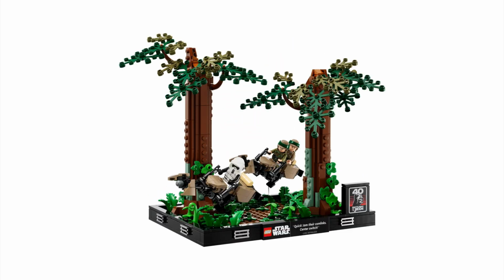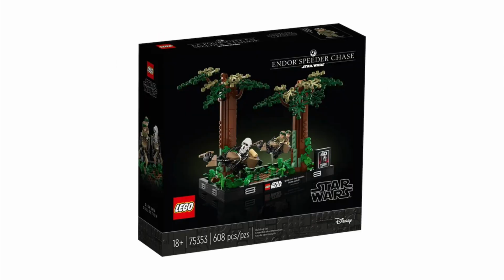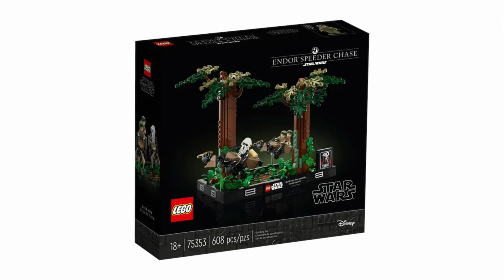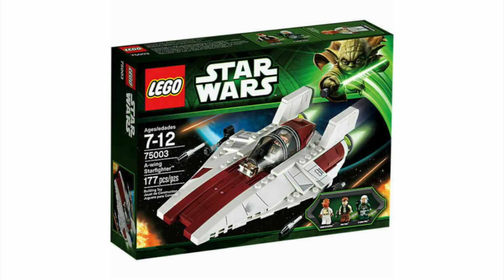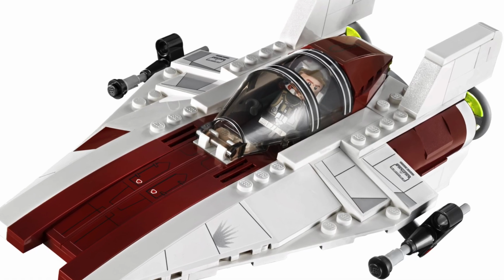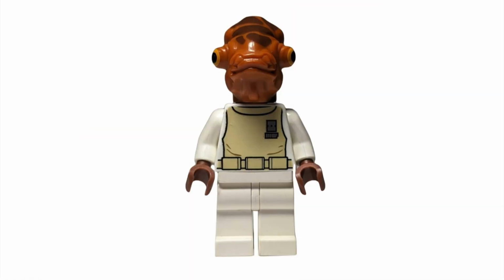Next up, we have the tree diorama, or whatever it is. The idea of this set sounds quite nice, but I don't think it came out too well. I don't know what it is, but it just doesn't look very nice. I used to own the 2013 A-Wing, but then I sold it. It just has way too many stickers, it makes it look very cheap. But it is nice to see Admiral Akbar.